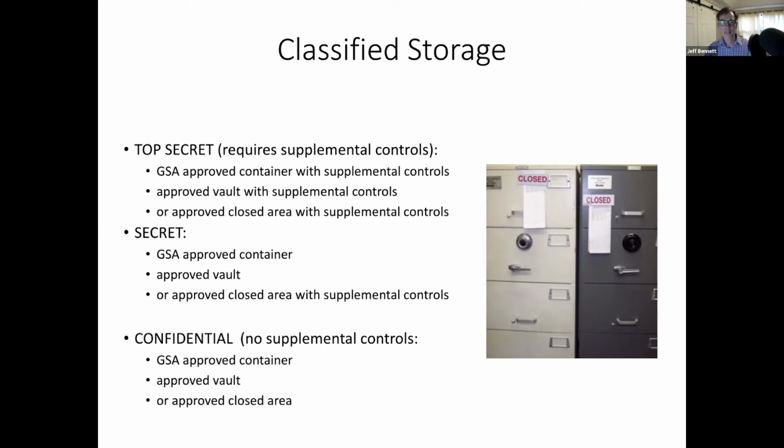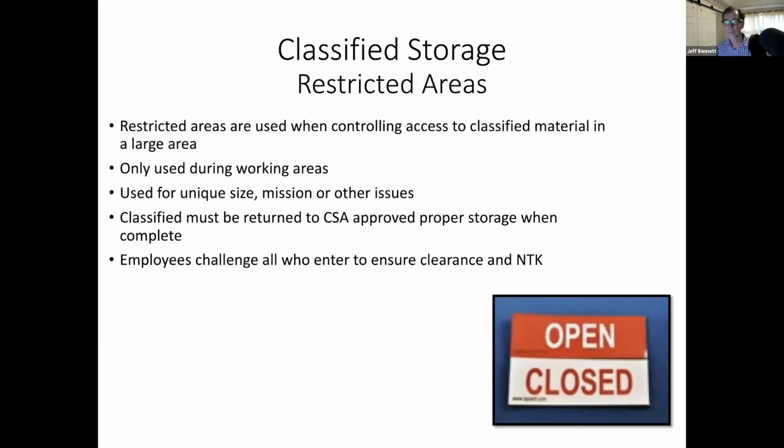That's because the secret is not in a GSA approved container, but the vault or closed area is acting as that container. Confidential, again, you need a GSA approved container or an approved vault or an approved closed area. It's not necessary to have supplemental controls for confidential information as well.